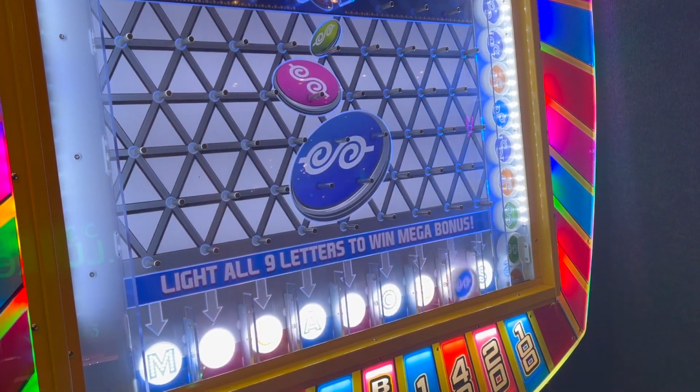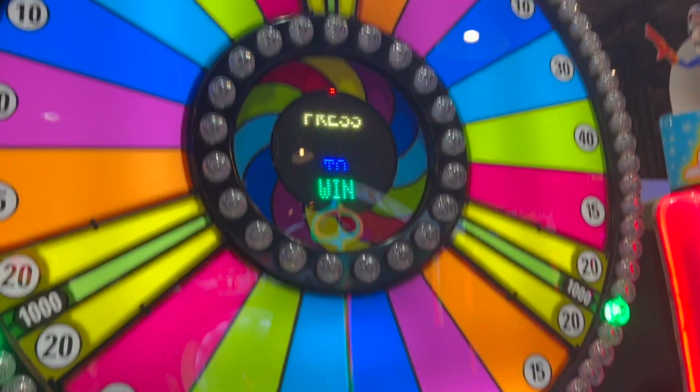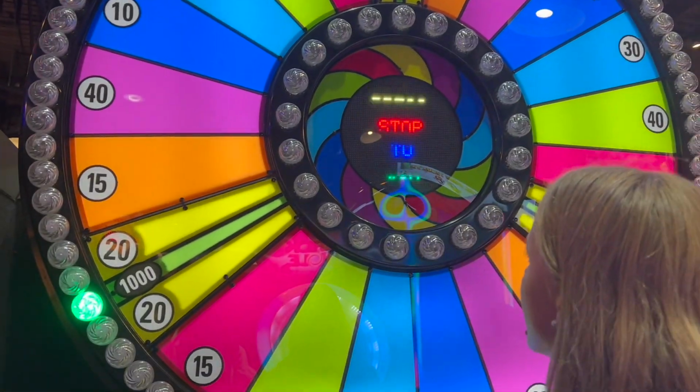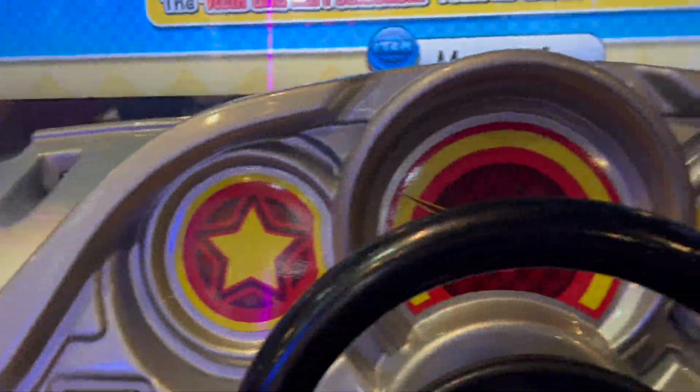There was a guy on the dance machine going crazy all night. Honestly, it was funny how he was on the machine the entire time, but he actually was crazy at it, so good for him. And the best game of the night was definitely Mario Kart. I think this is the coolest thing.